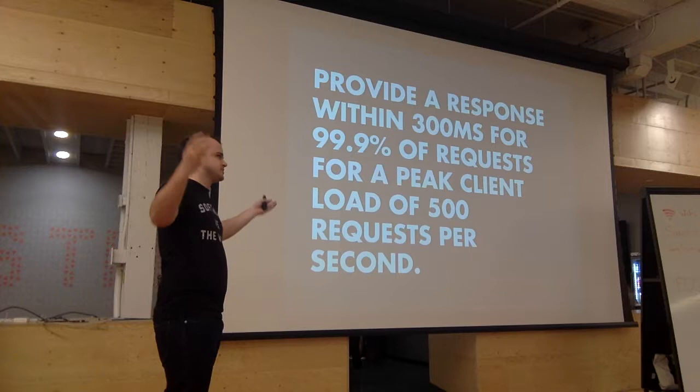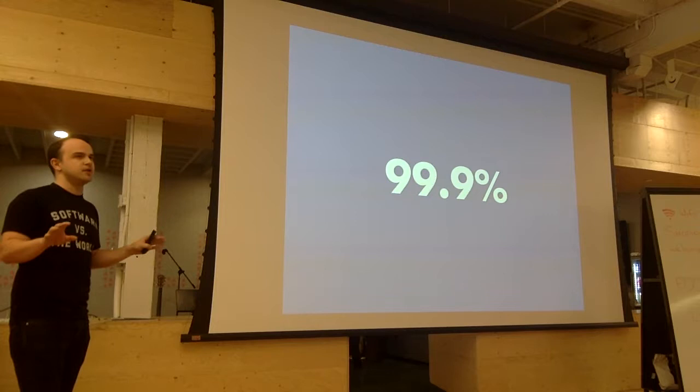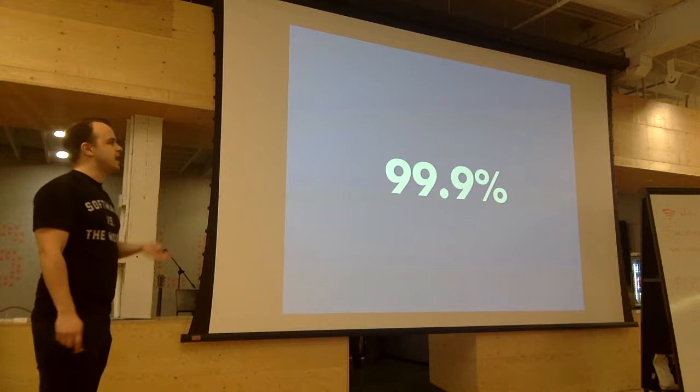So they use the percentiles so that they can say, like, only 1 in 1,000 requests is going to go beyond 300 milliseconds, and I can handle that in this service that I'm providing. But anything more than that is sort of unacceptable. And that's because they're making 150 requests per page, they have a pretty good chance of hitting at least one that's going to violate that SLA.